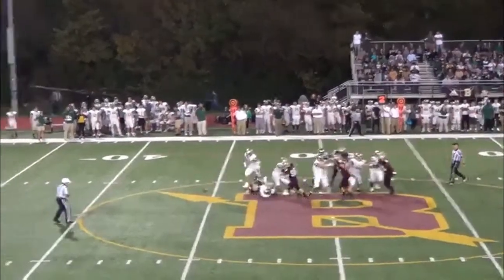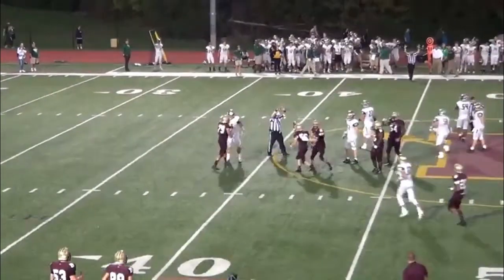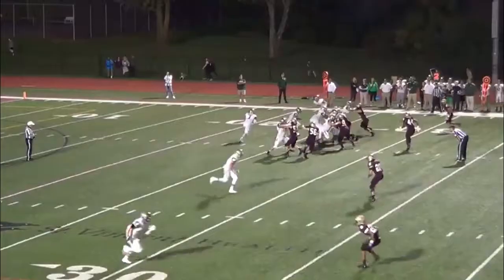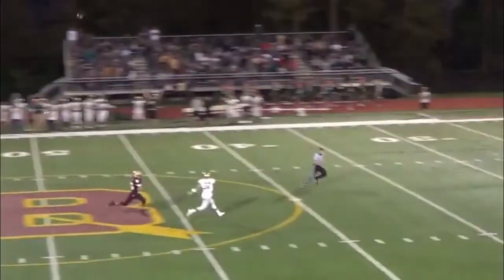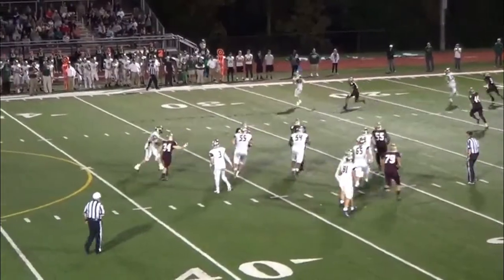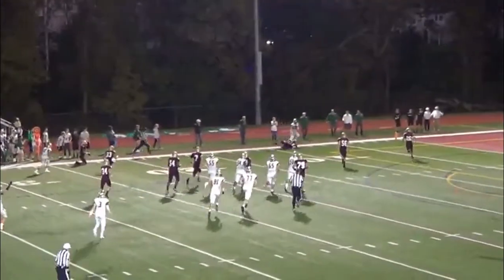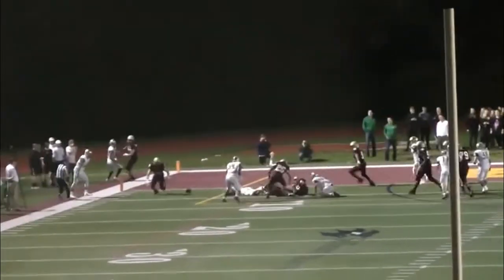Westfield soon got the ball back, but a strip sack by Clay Mayer was recovered by James Crute, setting the Braves up with excellent field position. Unable to capitalize on the turnover, the Rocks went on the move using big pass plays to get into the red zone. But Jay Higgins forced a fumble that was recovered by Dylan Howe, ending the threat.